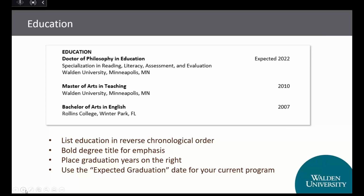So now onto the education section. You want to list your degrees in reverse chronological order. Bold your degree titles for emphasis, and place your graduation years on the right-hand side to improve formatting. Include an expected completion date if you're currently pursuing your degree, and include the institution's name, city, and state or location. If you want to list your dissertation topic in this section, list it only after it has been formally approved by your committee or the chief academic officer.